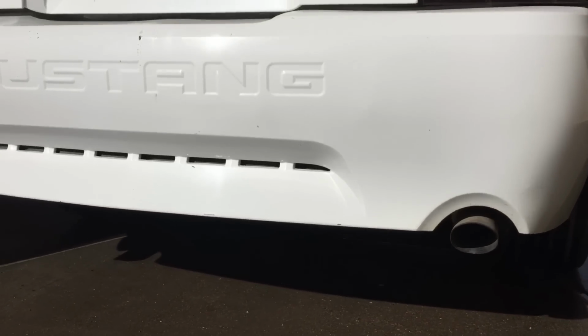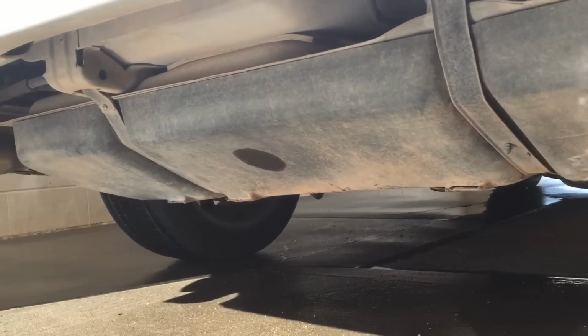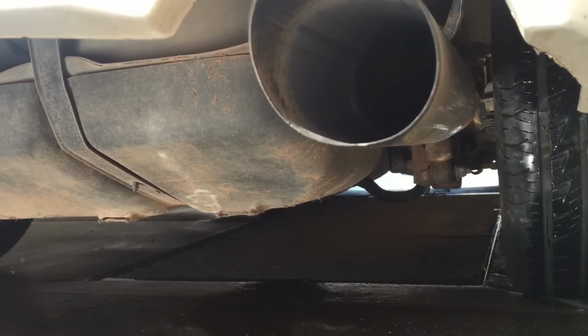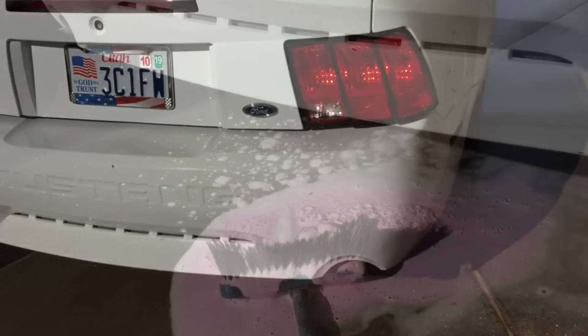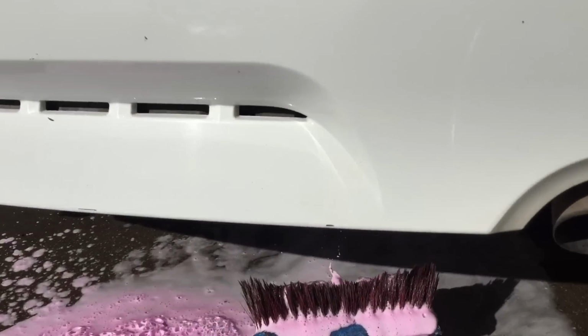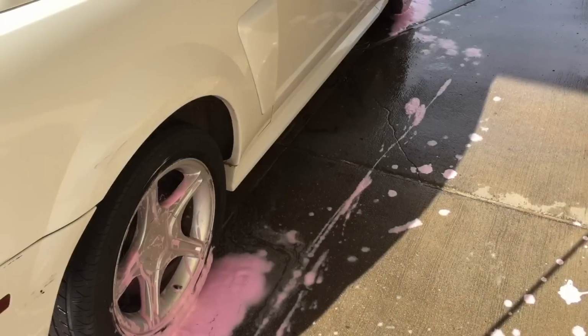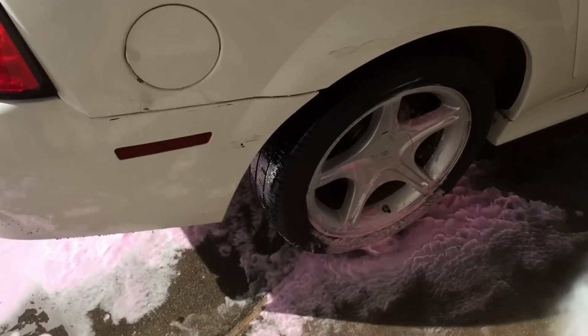Then I took the car where it really needed it. Underneath here, if you notice, this is quite the eyesore: just the big black gas tank that's covered in dirt. I really got to scrub this up because you're going to notice it no matter what. So I took the foam brush and went after that, and also just kind of on the wheels.